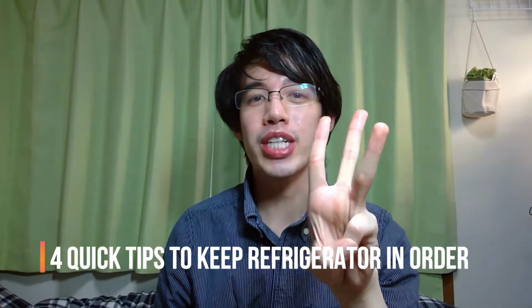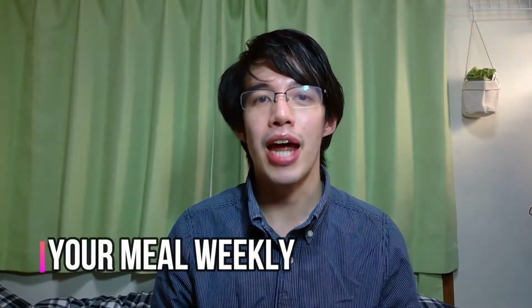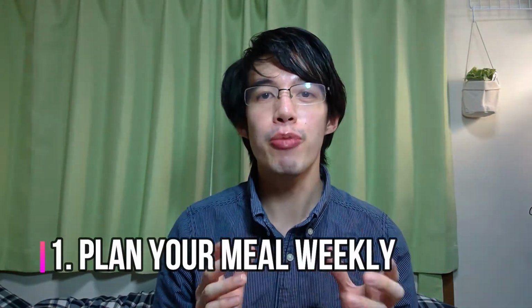Here are three quick tips to keep the refrigerator in order. First, plan your meals weekly. You can use your planner or some note calendar to help you plan the menu in advance. Planning meals in advance will help you reduce food waste dramatically. This will help you mentally too, because you don't have to think about what to cook every day.